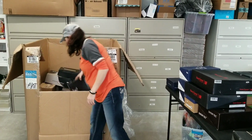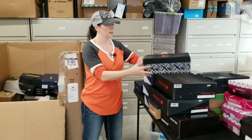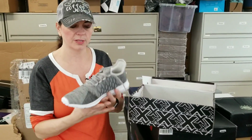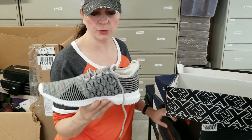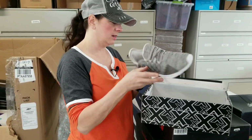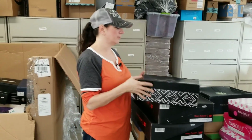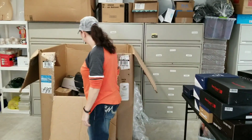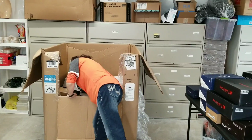X-Ray is a brand that I've done before. Let's see. Yes, they always have really cool shoes. I have actually sold a pair of green ones that look just like this, where it looks kind of like a beehive on the side. So I either sold them or have them listed. I can't remember exactly. But if you want a green pair of those, go look on my Poshmark store.